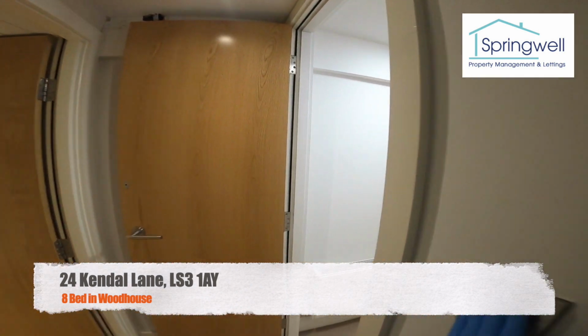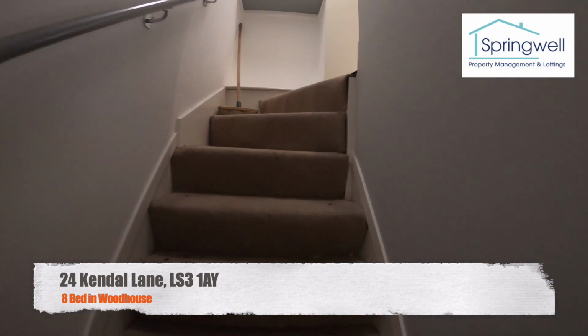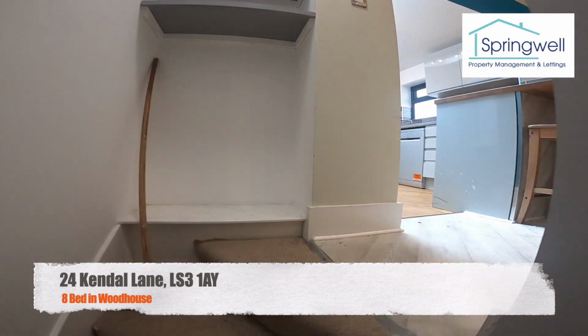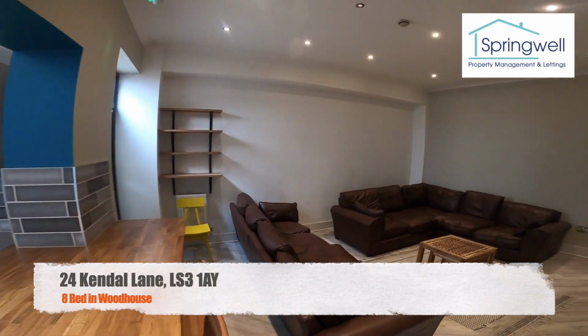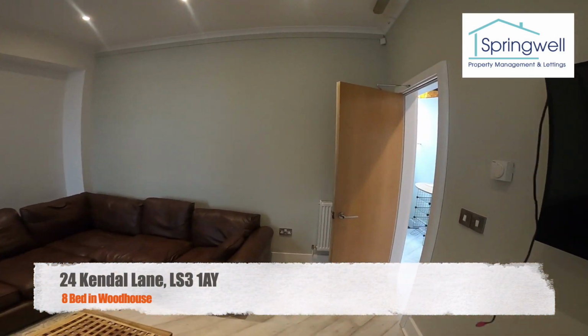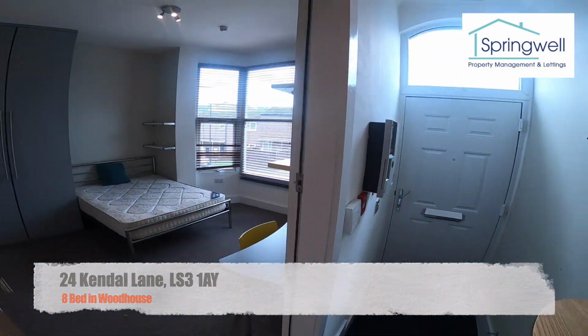So coming out of there, back up the stairs to the ground floor. Back through the living room, and then into the second bedroom.